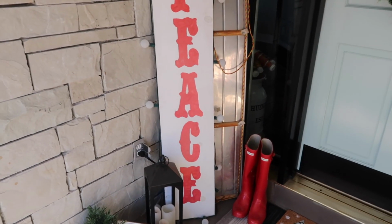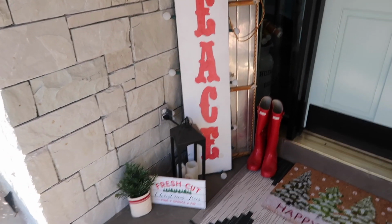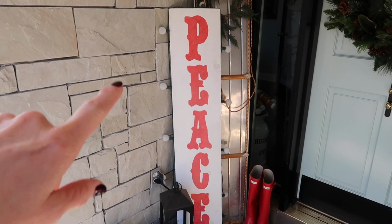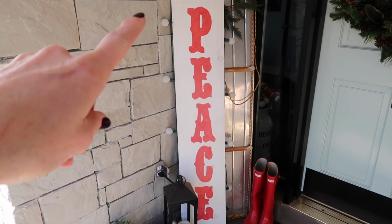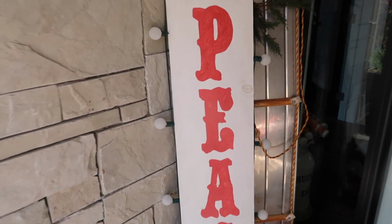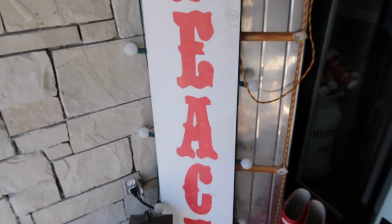This peace sign, I actually made this 4 years ago, and it's just a piece of wood that I painted white, and then I stenciled on the letters and then painted those, and then around the outside I just stapled, as you can see here, these lights. And so really easy and super cheap.